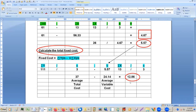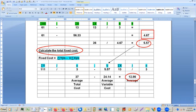And so that's going to give us this. This will be like our average fixed cost. It's similar to the high-low method. It's just that we are using all the data rather than only the first and the last.